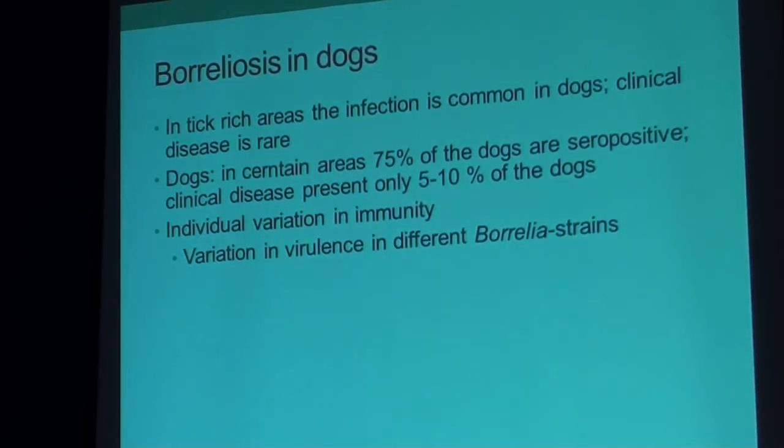Okay, borreliosis in dogs. In tick-rich regions, it's very common in dogs. It seems that dogs get the infection very easily, so infection is very common. But at the same time, the clinical disease is rare. So if a dog gets borreliosis, probably it won't develop clinical signs.